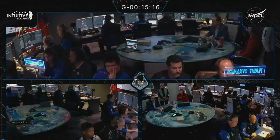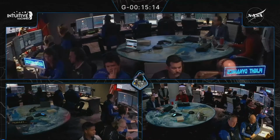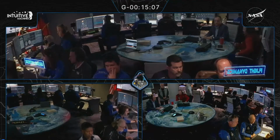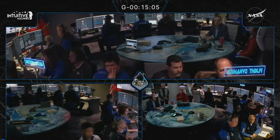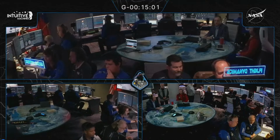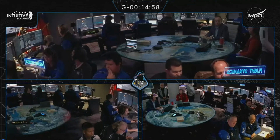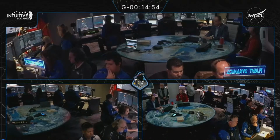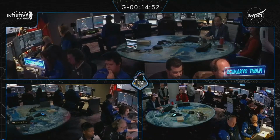You're going to hear the call out for 45 seconds. After PDI, we'll have pitch over, HDA, vertical descent, and then landing operations. We're just now inside about 30 seconds, standing by for that time of ignition for PDI. 30 seconds. And with 30 seconds, we are now 13 kilometers above the moon. Again, we're going to bring it back down to 10 and start that burn.